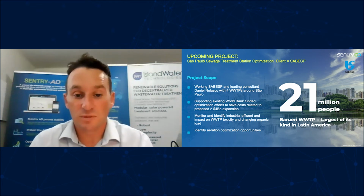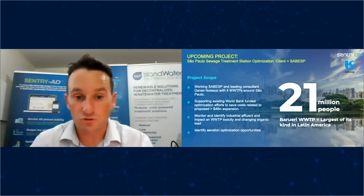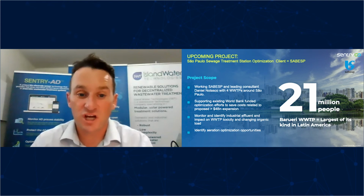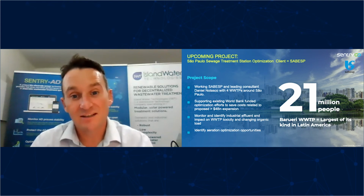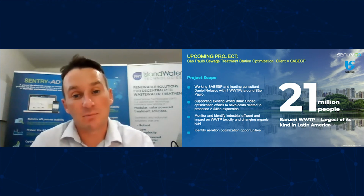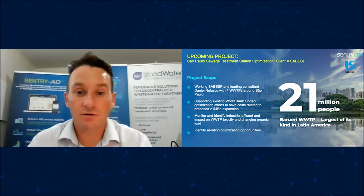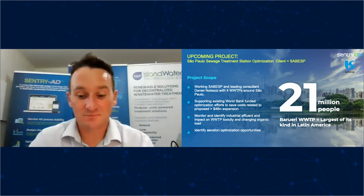The SENTRY systems will be installed at the front end of each facility, profiling exactly the impact of key industrial dischargers, inflow and infiltration, and diurnal trends of organic load, really giving a full profile of how all of these changes are impacting the biomass of the plant. And then after that, we're going to look at aeration optimization strategies. So providing a key insight to the aeration basins on the organic load and how it's impacting the biomass as a feed forward signal, allowing operations to optimize aeration delivery before the wastewater even reaches the aeration basin.